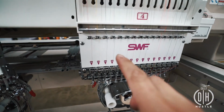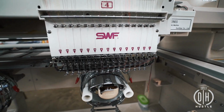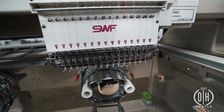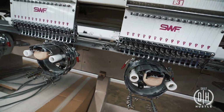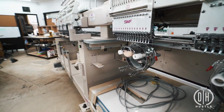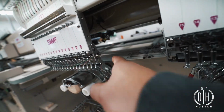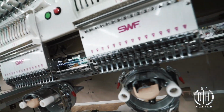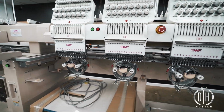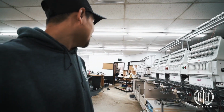Alright guys, so this is different from what we have. It's got a bar here now. Right there, we didn't have that before. There's the LED lights, I think, right there. In there. And they say it's supposed to be quieter too, so we'll see about that. We got 8 heads. Wow.